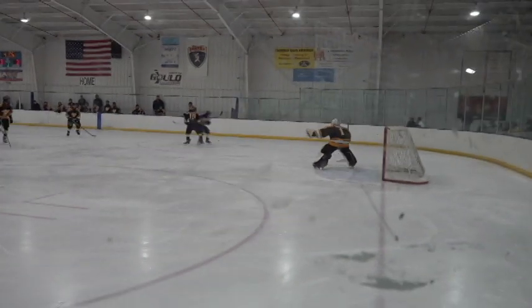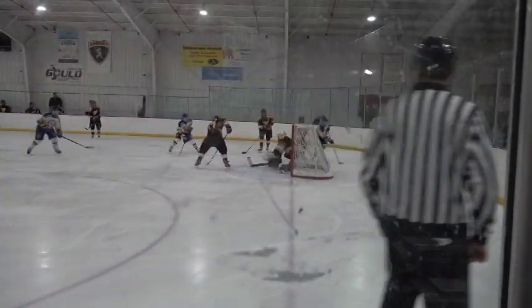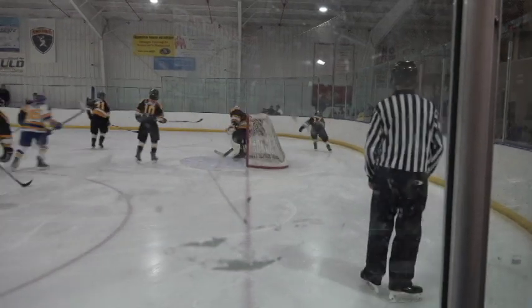Gilchrist steps right in. His shot deflects. Gilchrist still battling for it, right at the goal line. Moves to the side of that centering play just out of the reach of Montalvo. Dabrowski holds it in at the point nicely and rings it around the boards.